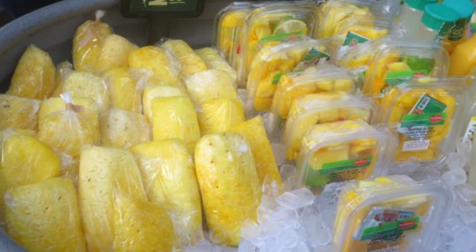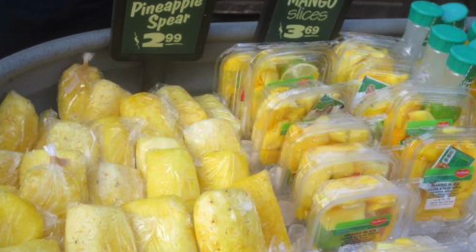Number 8, and I'm gonna group a couple of these things in here at number 8 because they're fruits, and I just figured I'd group them here, but the pineapple spear and the mangoes. These two treats are delicious, refreshing, nutritious, and you can get them in Disneyland, which is wonderful. And I have done this multiple times.